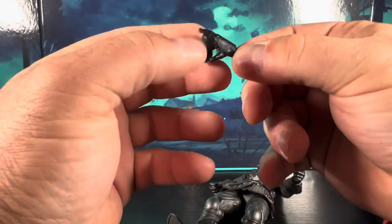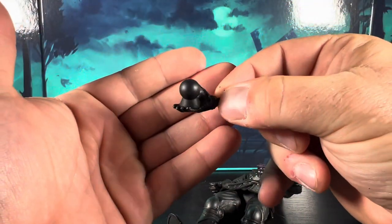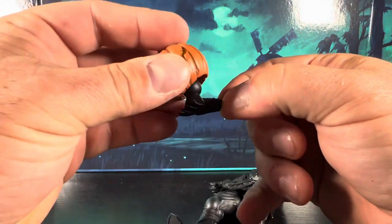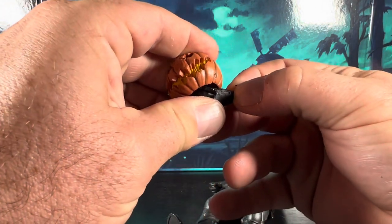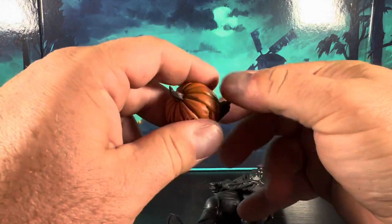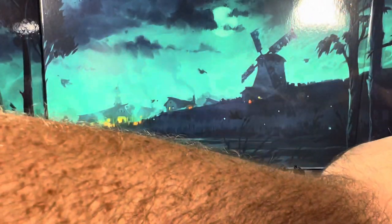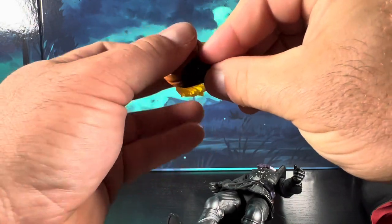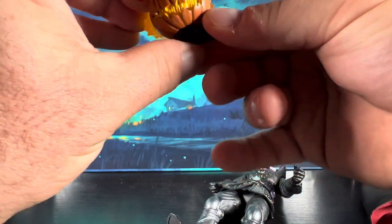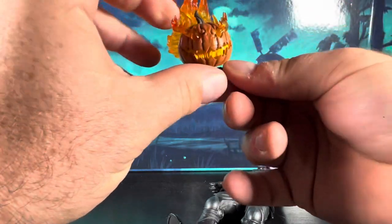Here is the hand, which is a molded on ball peg for the head. And you could have this head on there if you wanted to. You could have whatever head you want and it kind of pegs on there. Here is the flaming effect hand. And it looks like it's resting on there pretty decently.